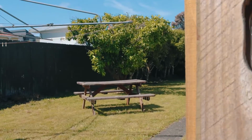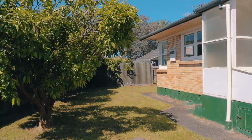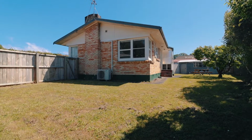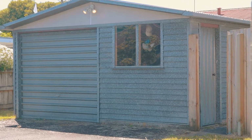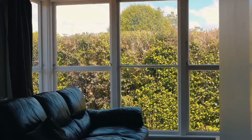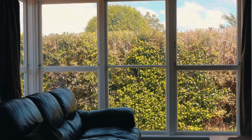The backyard is low maintenance but with enough room to kick a ball around and is fully fenced, so perfect for the little ones and fur babies. Parking won't be an issue with a single detached garage and plenty of parking space for visitors or flatmates. Extremely tidy throughout, but with potential to add value, this property will appeal to many.